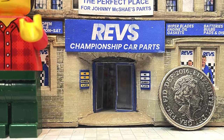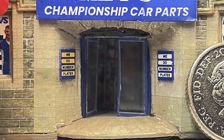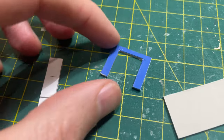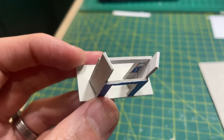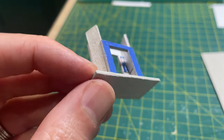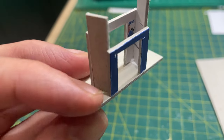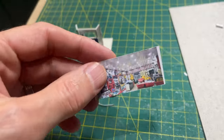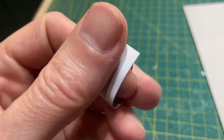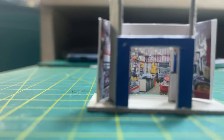I don't put lights in my buildings, so I only need the merest hint of an interior to show through the main entrance. I printed some basic shapes and cut them from card. I used PVA glue to stick them to a base. It's a simple double-walled entrance with some posters of Chandwell legend Johnny McShay on the inner wall. I'm using this wide photo of a car parts supplier, which I roll around my fingers to make it curved. Glued into place behind the entrance, it can be seen from all angles without it looking distorted.